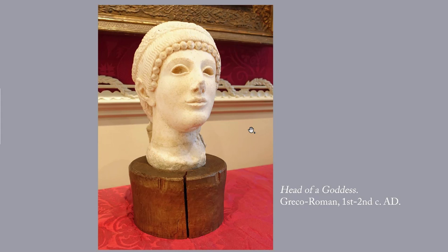This head imitates Greek art of the Archaic period, which would be 600 to 500 BC. But as the Gardner site notes, it's actually a Greco-Roman creation of the 1st or 2nd century AD, so maybe 800 years later than it's purporting to be. But every so often, old fashion comes back into fashion.